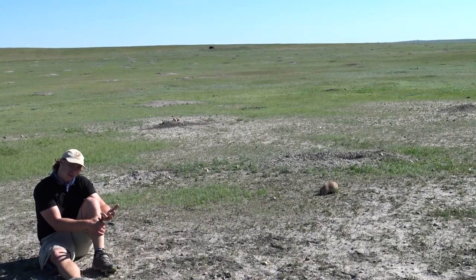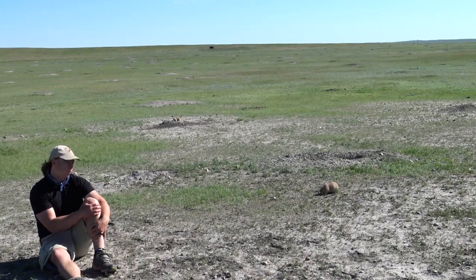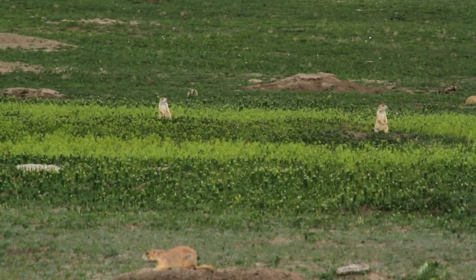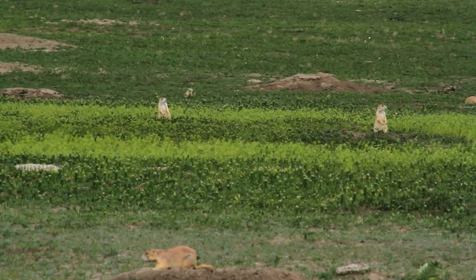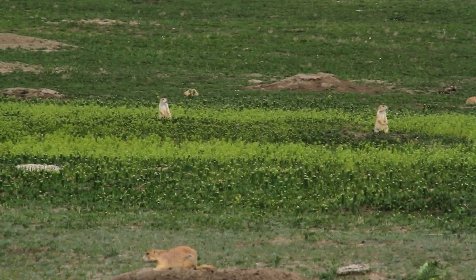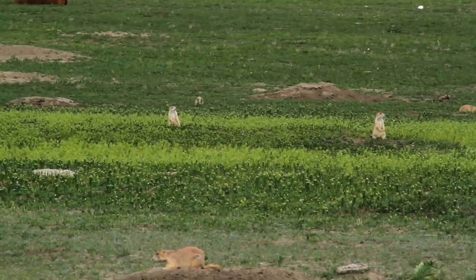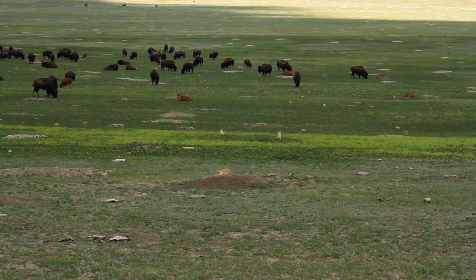Now you may be wondering, how are prairie dogs a keystone species? Well, all the digging and scratching that they do in the grasslands allows for a variety of species of grasses to grow in the environment. So it benefits the environment by increasing the number of species in the grassland, which of course is favorable to bison, who love to graze on the grasses in prairie dog towns.